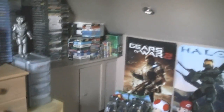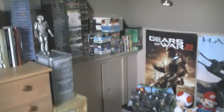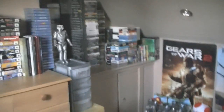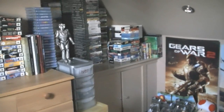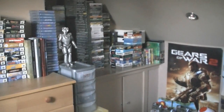Yeah, hello guys, I'm going to do a room tour. This is my gaming room at the moment, which is only temporary because I've got my 2-week-old sharing a room, but when they get older there's a good chance they're going to want a room each. Anyway, we're up in the attic.